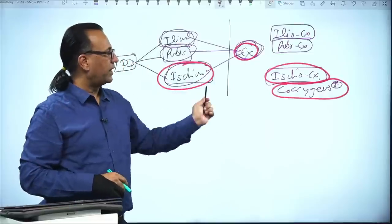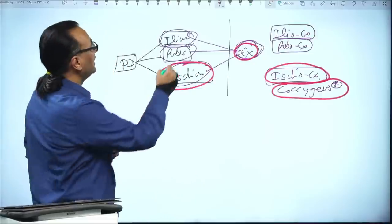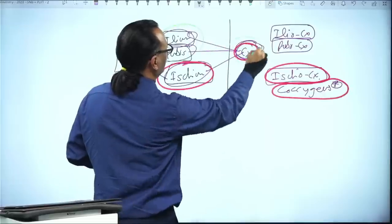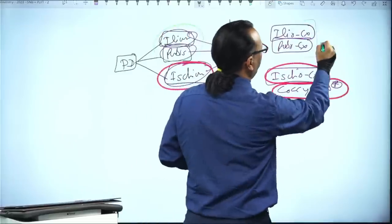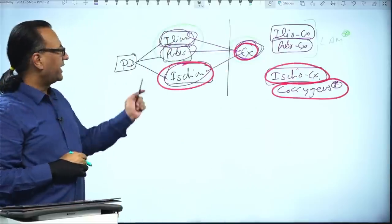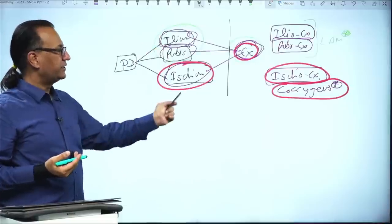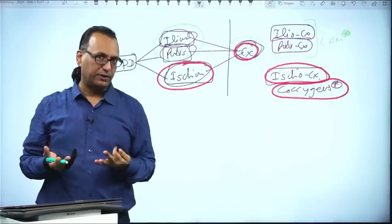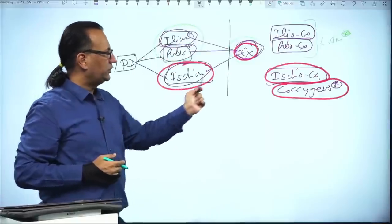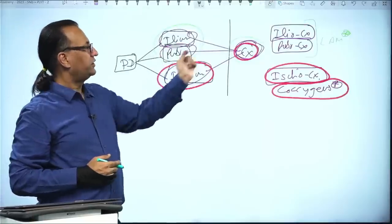Now, if it is not a part of levator ani muscle, then where is levator ani muscle? I already told you, levator ani muscle is iliococcygeus and pubococcygeus. These two are levator ani muscle. Yes, they can elevate the anus. So the pelvic diaphragm is levator ani muscle plus ischiococcygeus muscle. And what is levator ani? Levator ani is iliococcygeus and pubococcygeus.